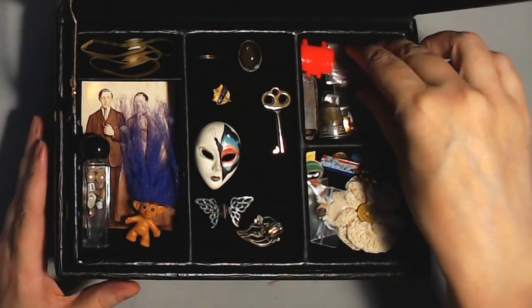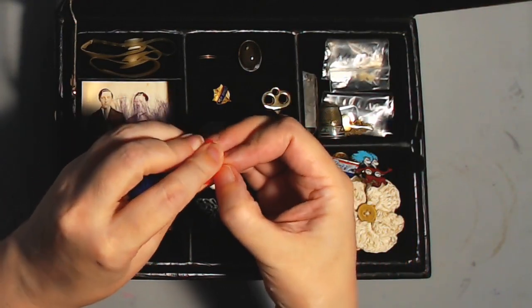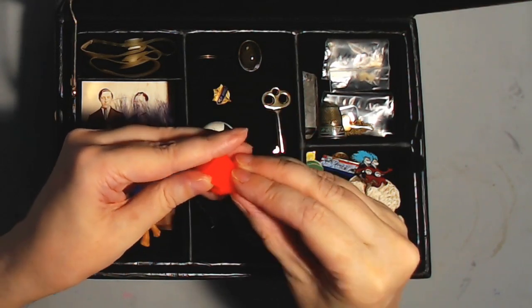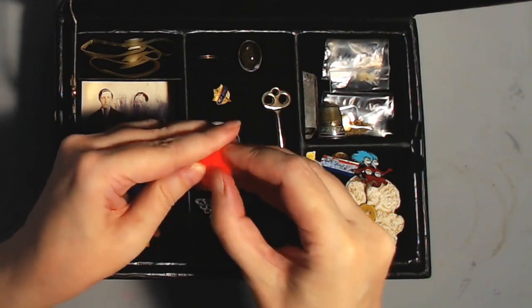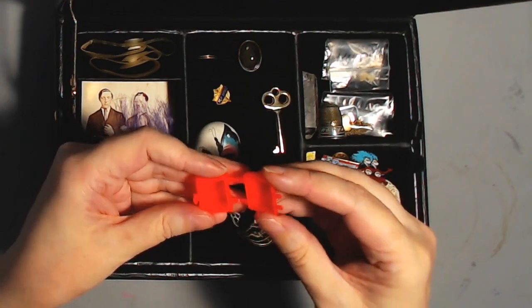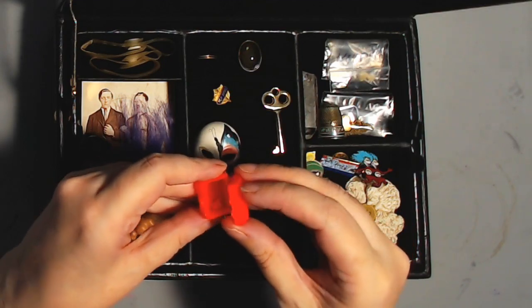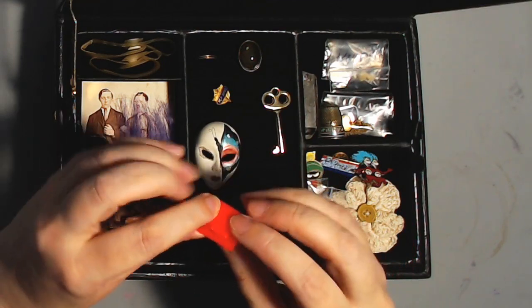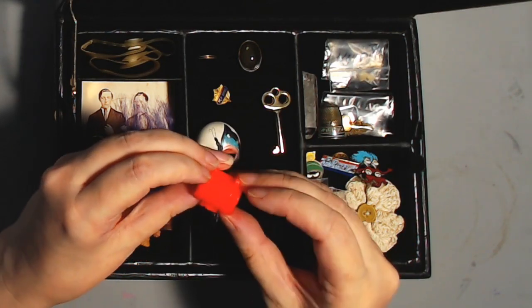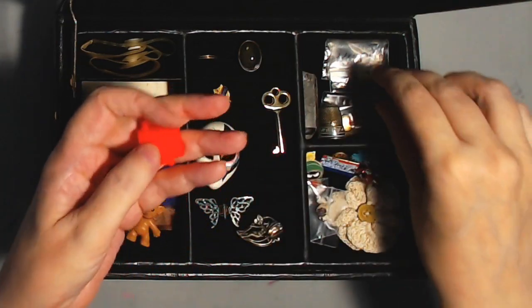I'll start over here. This is a little tiny box that came home with my son many years ago. Can't open it. It's a tooth saver box. He had lost his tooth at school, and so he wouldn't lose it, he could bring it home. They put it in one of these boxes, and I really thought that was really cool. And so I have kept it all these years.